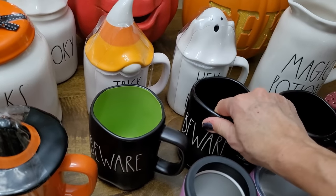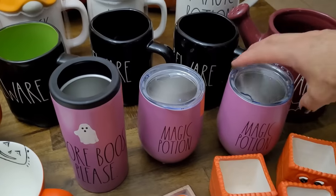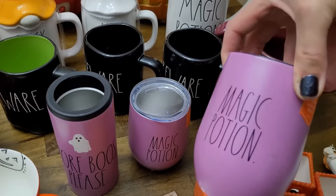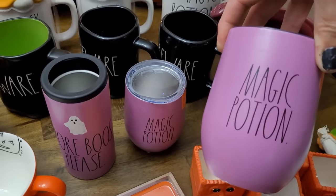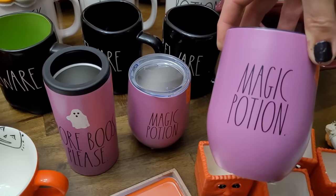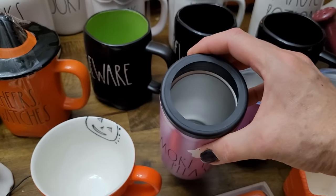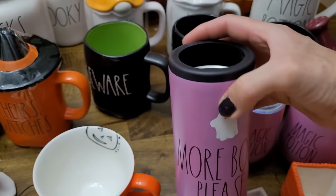And I am going to ask $15. These two are magic potion wine tumblers, insulated stainless steel wine glasses. They have lids, perfect for trick or treating. You could also put coffee or cocoa in these. And this one is a skinny can insulator for your skinny can beverage.